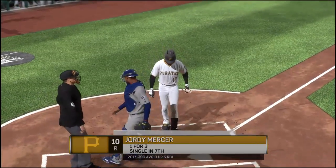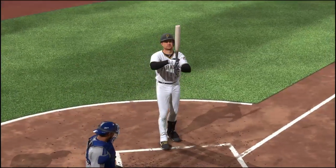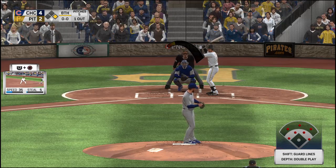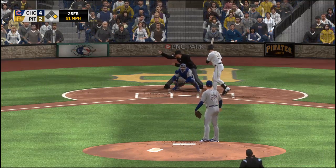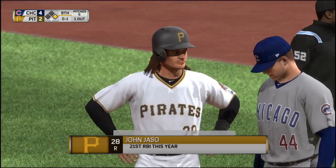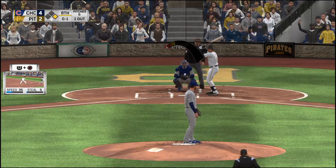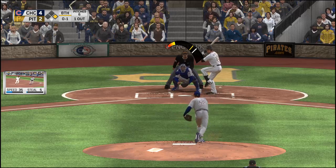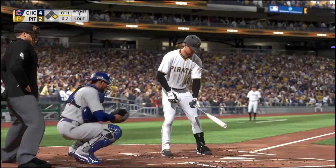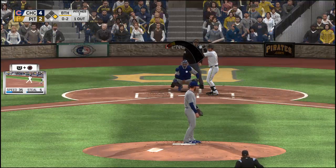Here's Jordy Mercer now. Career line against Grimm, 2 for 11. Here comes the first pitch. Right over the middle, knee high. The 0-1. Takes a fastball on the inside corner. Two tough pitches. Looking at both of them, they're both the same pitch, it looks like, in the same location. He just wasn't ready for it. You got to be ready for anything now. Both teams with 8 hits in this one.